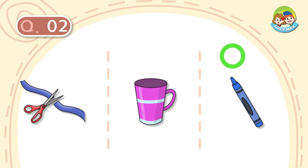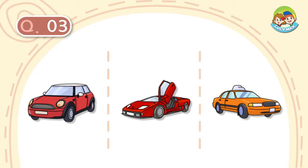Question number 3. It is a vehicle. We usually take the back seat. When we get out, we pay money. What is it?